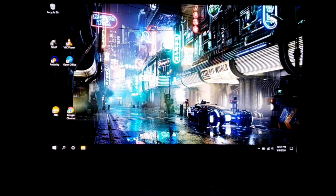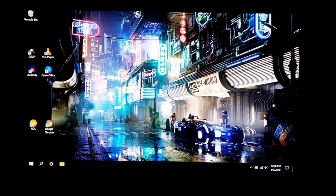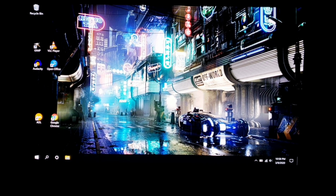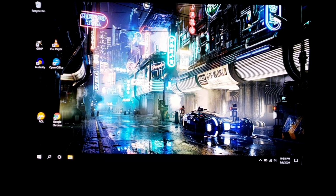This laptop looks futuristic, just like my wallpaper there, guys, from Blade Runner, I think, 2049. Although obviously I enjoyed the original more.